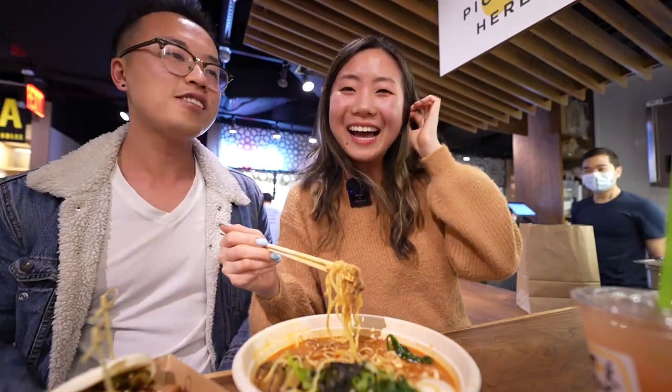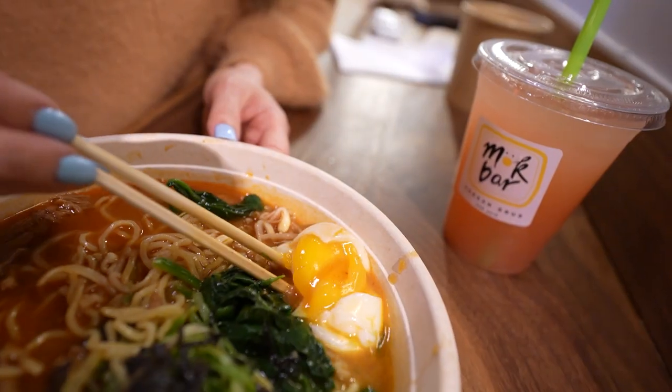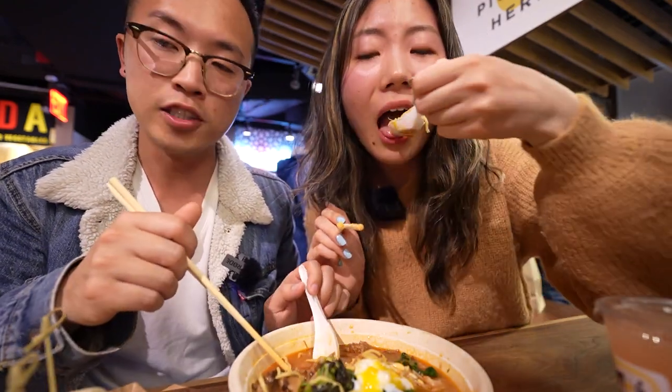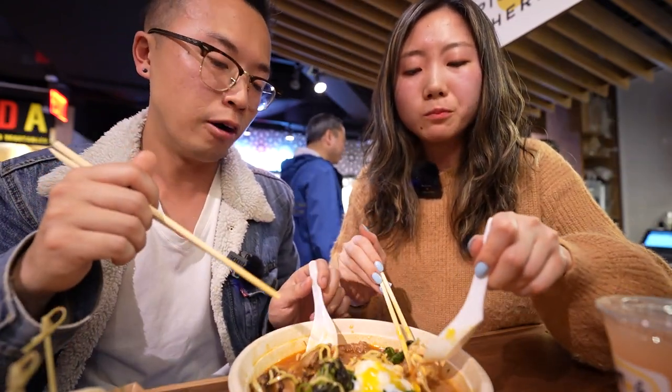Shout out to Danny. Here he is. Let's poke the egg. I'm ready. Look at this egg. Honestly, I'm not always impressed with ramen places, but I'm pretty impressed with this one. It's done right. It always surprises me when something in the food hall is done right. Ramen was great. I'm more excited about these babies too. Pork buns, yum.